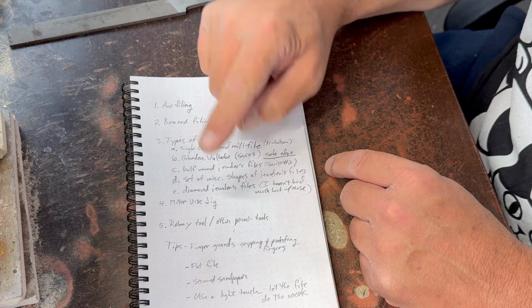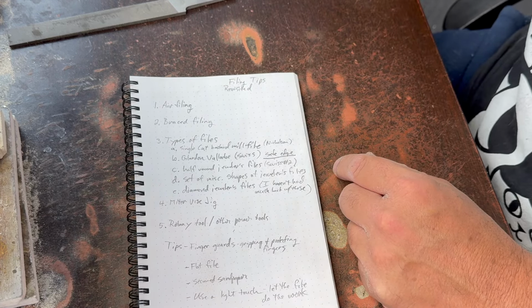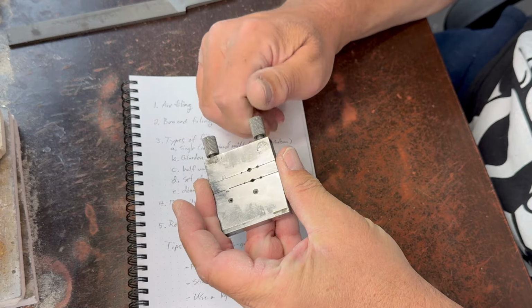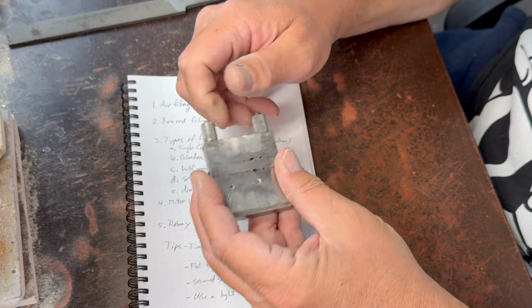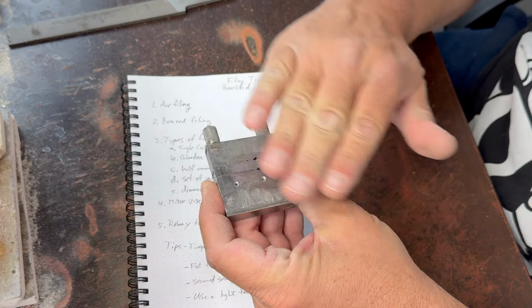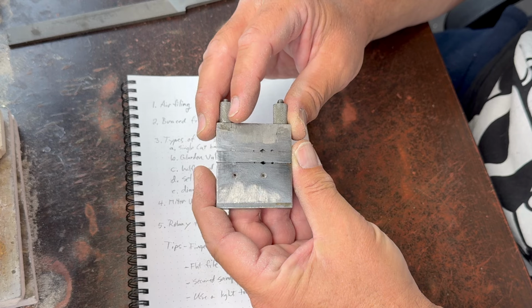Something else to talk about that I didn't know about when I started doing this, and I probably have talked about this a little in a few videos, but this little device is called a miter vise jig, and when you look at it, you're like, what is that for? But what it's really for is to cut really precise surfaces on pieces of wire or sheet.